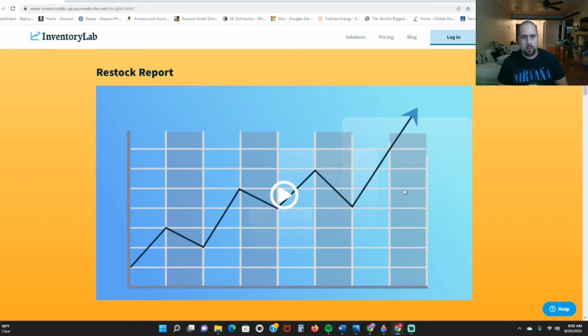Am I still keeping Inventory Lab? Yes. Do I think they raised their prices way too high? It's worth $69. Inventory Lab is worth $69, especially since you don't need QuickBooks. But raising the prices from $45 to $69 is a massive hike. I don't really think that's such good business.